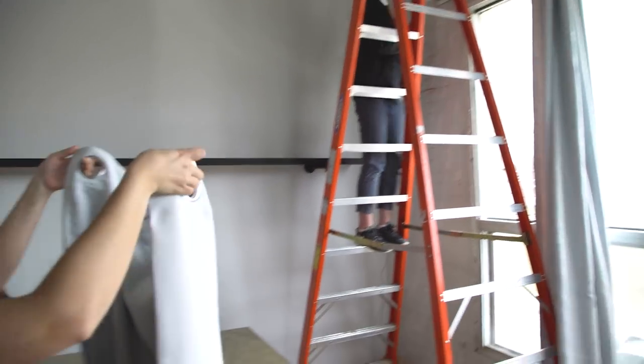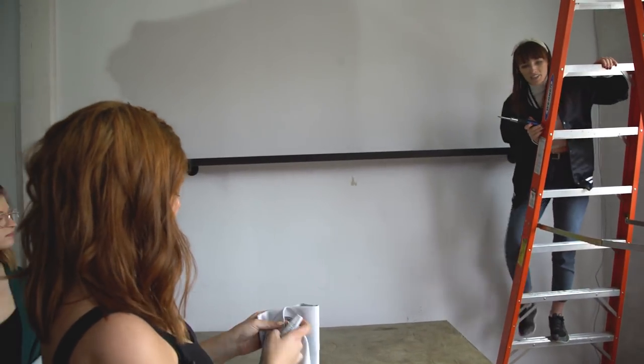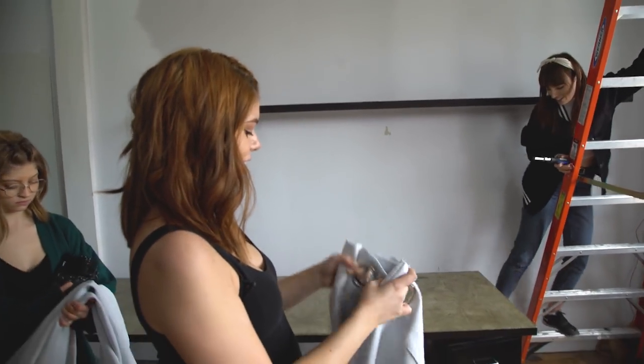Wow. So excited. Oh my god. I never thought I'd be so excited to hang some damn curtains. Only because it took so long. That took literally hours.